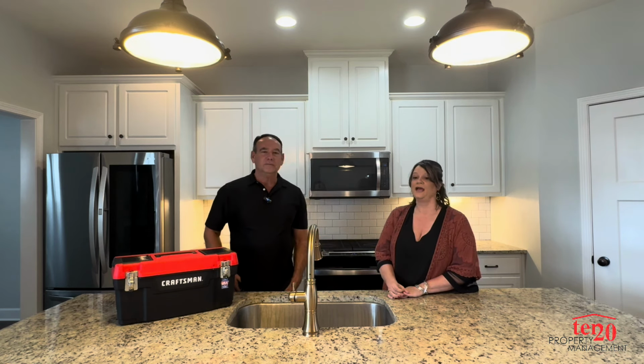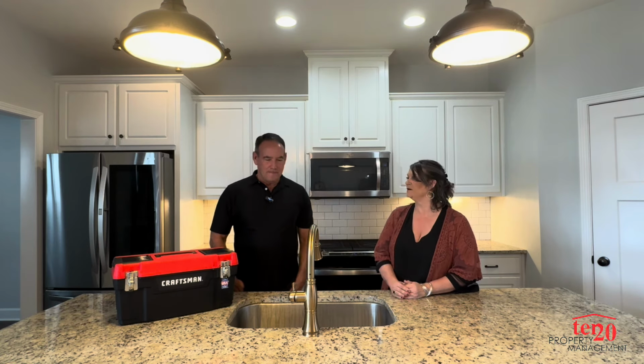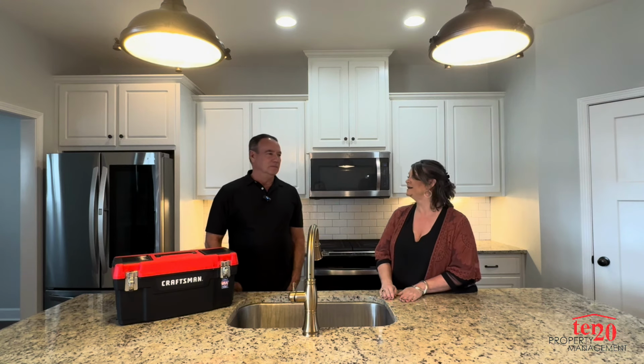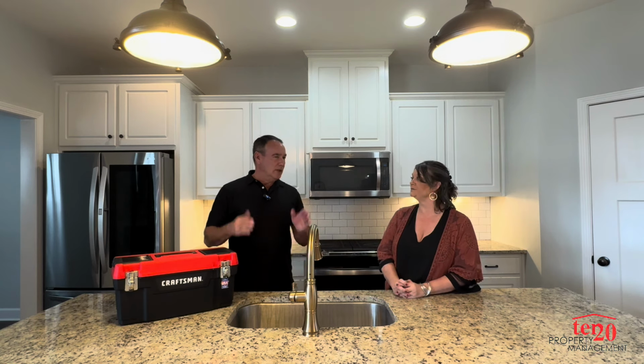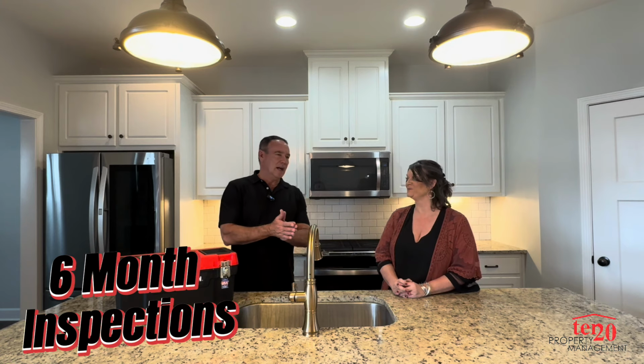Exactly. And when you can walk through a house and you see all kinds of things, but then the next time you walk in, you're going to see something else, whether it's good or bad. But this right here gives us the tools that we need to make sure that it is fair in the end when they get ready to move out. And we do an inspection, like we do a 6-month inspection. So we've got it.